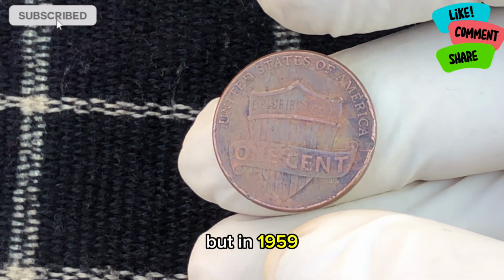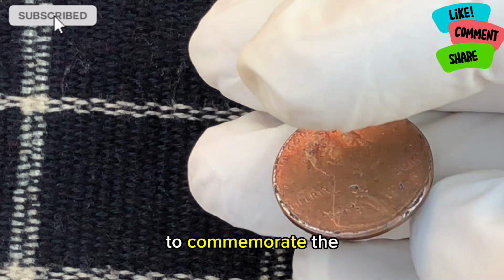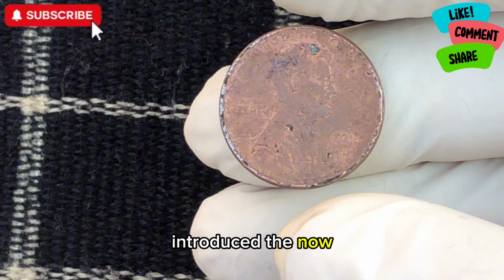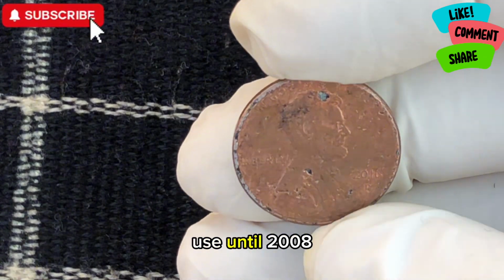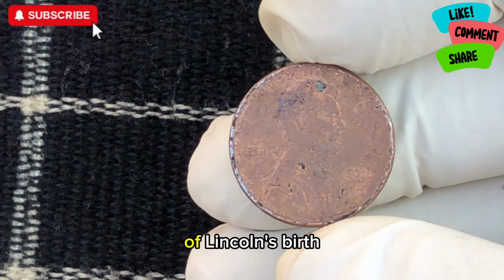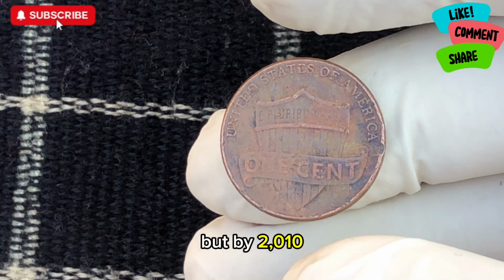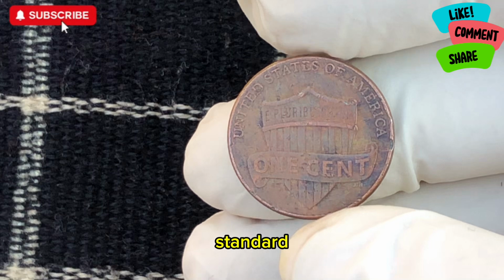But in 1959, the design of the penny was updated once again. To commemorate the 150th anniversary of Lincoln's birth, the U.S. Mint introduced the now famous Lincoln Memorial Reverse, which remained in use until 2008. In 2009, to mark the bicentennial of Lincoln's birth, the Mint released a series of special reverse designs, but by 2010, the classic Lincoln Memorial Reverse was reinstated as the standard.